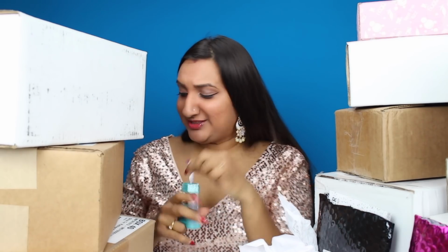This is the Moroccan treatment oil. This is the oil that I use after I shampoo and condition my hair. And then once I towel dry it, I'll put a little onto the ends of my hair, and it keeps it really soft and shiny. So this is the mini travel size, and it's a little ornament. You can hang it on your tree. That is so cute.